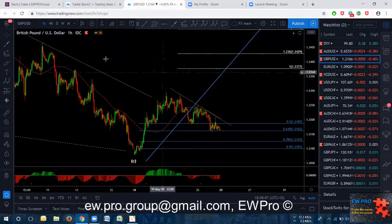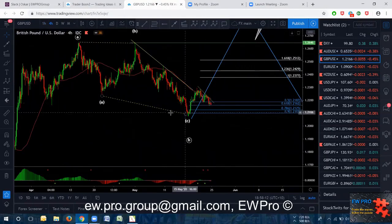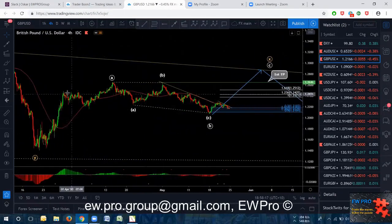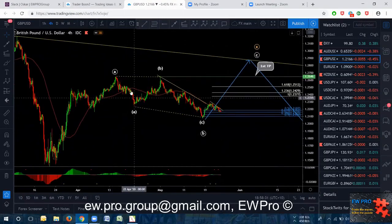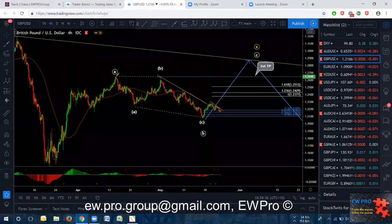GU is a little bit trickier because we got this bearish divergence here, an A, but I'm looking at A, B, C, but this can basically go either way. We have a look. We've got an A. This may not be the B here. So we got an A, B, C, and then we get the larger A, B, C.